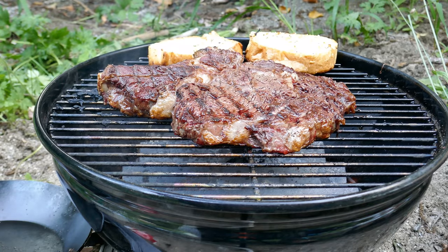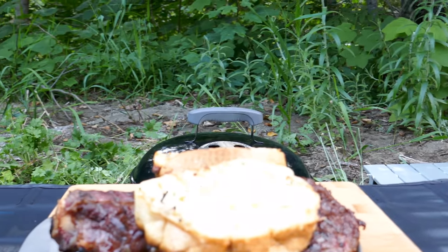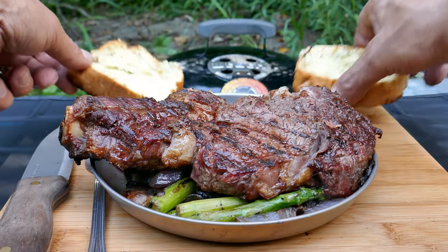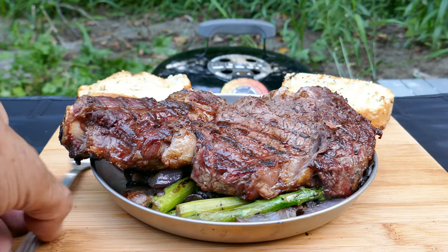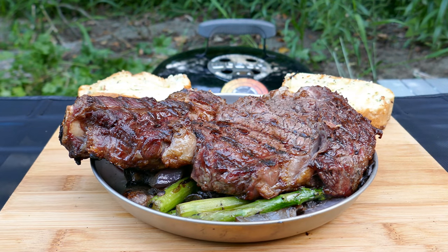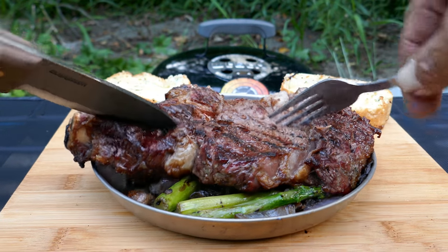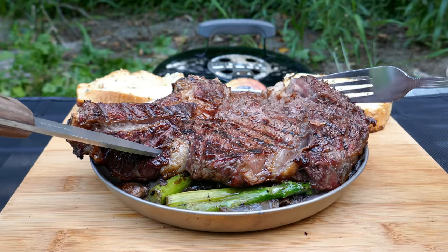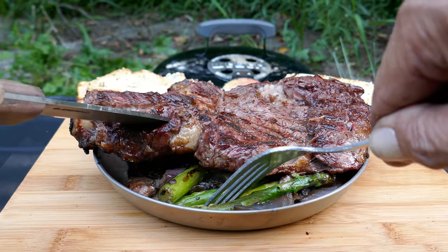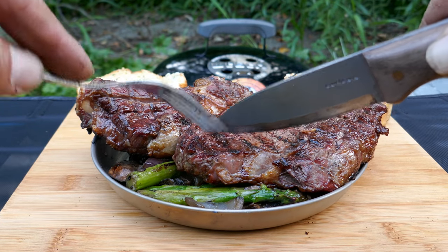Time to plate it. Picked up a new table, by the way, and I'll show that to you a little bit later. Texas toast. Big old rib steak, bone in. And the asparagus saute that I was telling you about earlier. That's all there. And on the plate, let's try it out here.